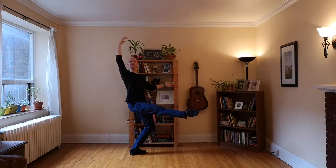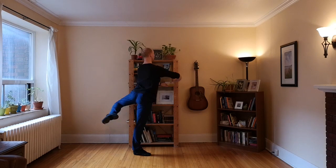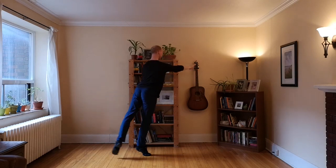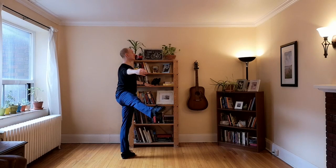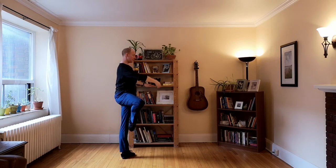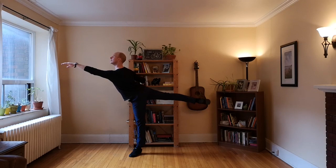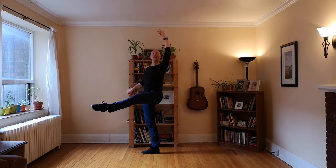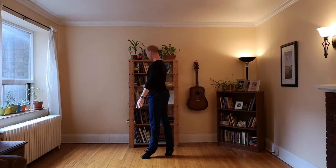Strong supporting leg. Lean. Now lift the torso. Close. Turn. Lower as you start your double pirouette. Bar and down. Inside. Just if you need.